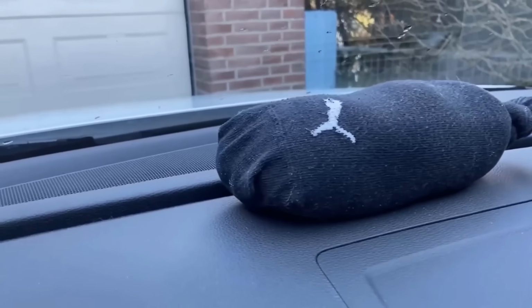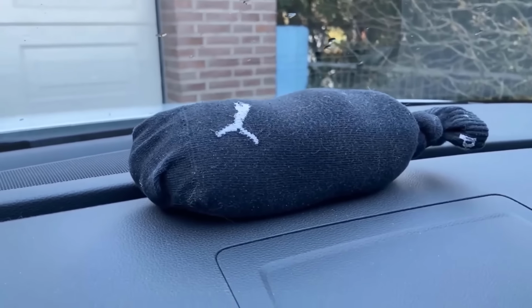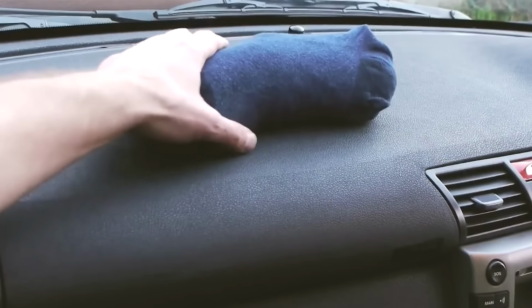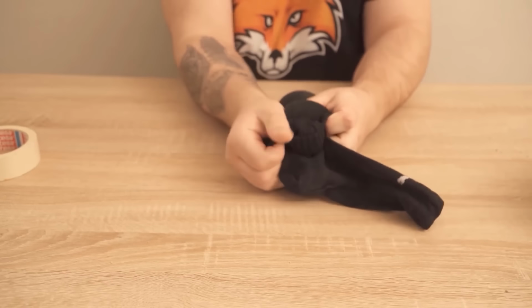Here's the genius part. This trick doesn't just save you time, it prevents condensation buildup altogether. It's like having a personal fog prevention system in your car. And let's face it, who doesn't love a hack that's effective and dirt cheap?